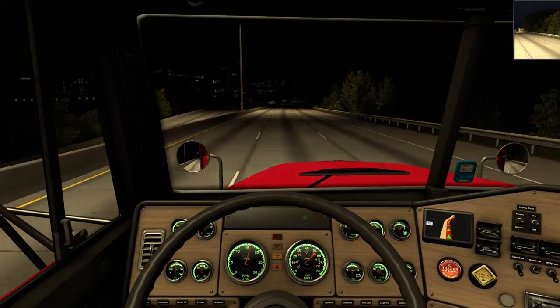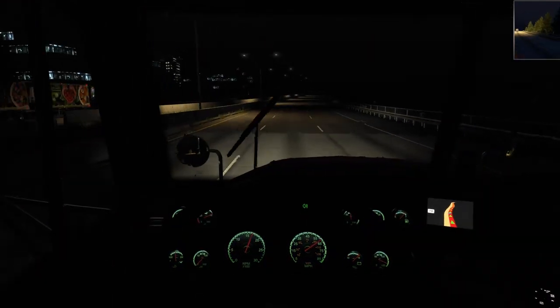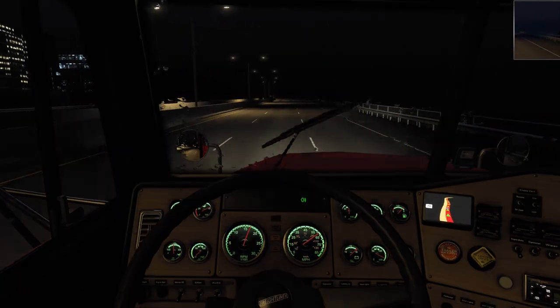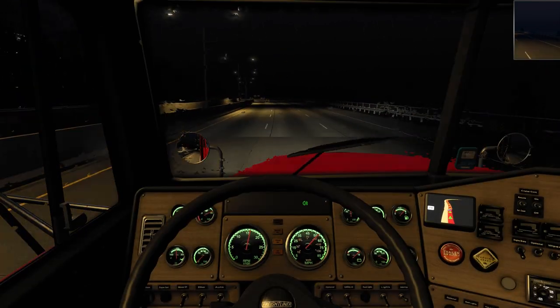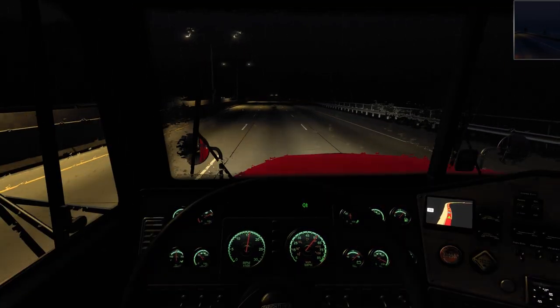Feeling here at 70. We're a little bit all over the road here. I'm using a controller and I'm still trying to dial in the handling, the steering for this controller. I haven't got it perfect, but I'm still working on it.